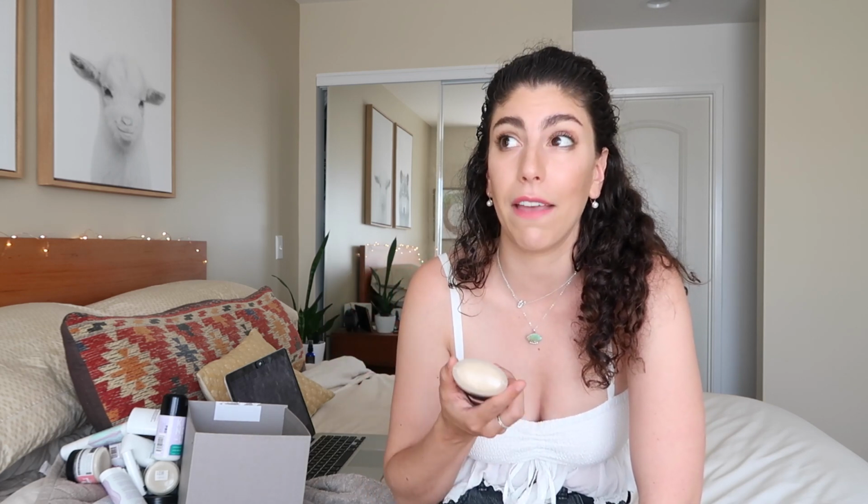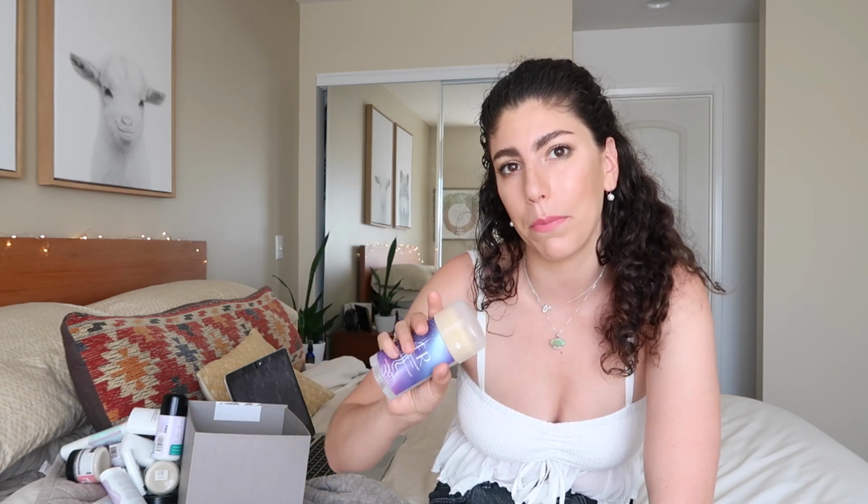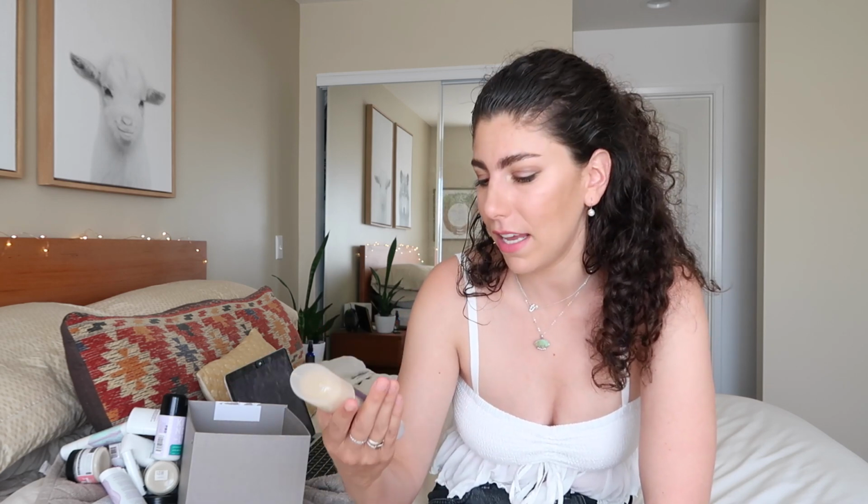The only problem is that it's pricey. It's about $24, and I felt bad recommending this to people, being like, yeah, you need to spend $24 on your deodorant. So while I love this and I will absolutely use it up, I probably won't repurchase it just because of how expensive it is. So if they lowered the price, I would definitely buy it again. It smells amazing. This one is the Lavender Myrrh scent.